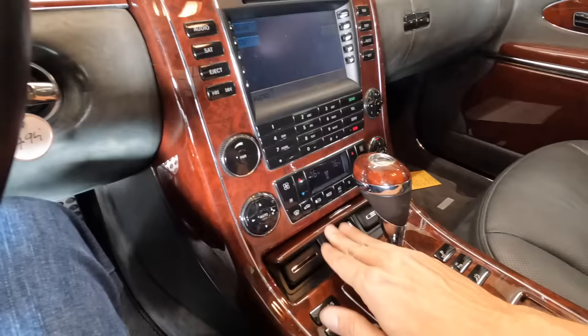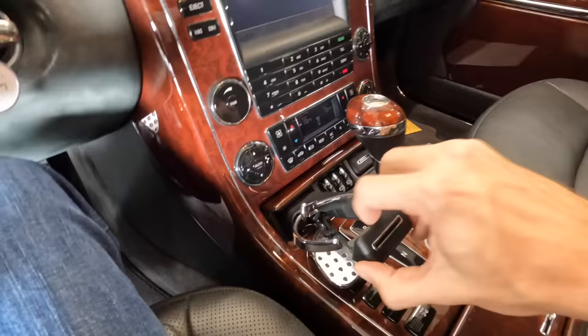Dual zone climate control, special font for it being a Maybach in the cluster, and no normal plastic buttons here. This one, it's wood plastic buttons. So everything is special on this car. Even the cup holders are kind of ridiculous. It needs a little extra help, but yeah, that is your cup holder. This ornate piece of sculpture here, which is, once again, absolutely ridiculous.